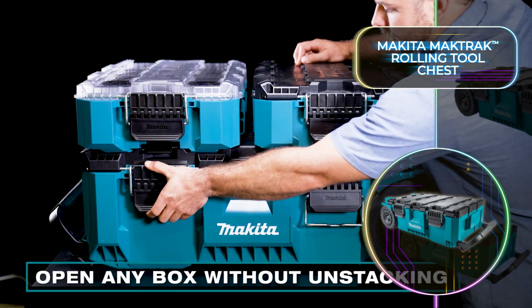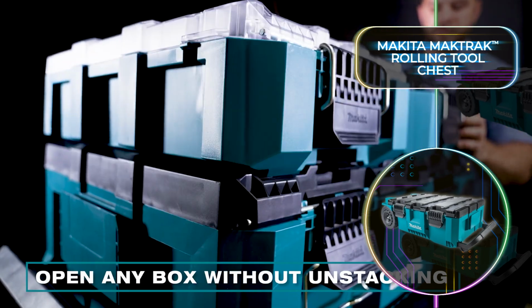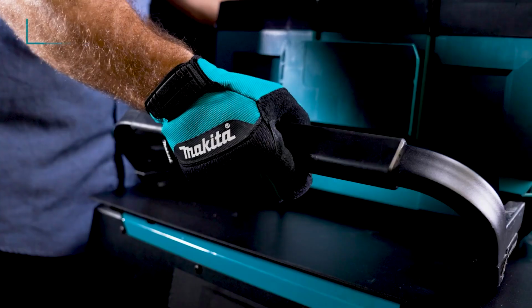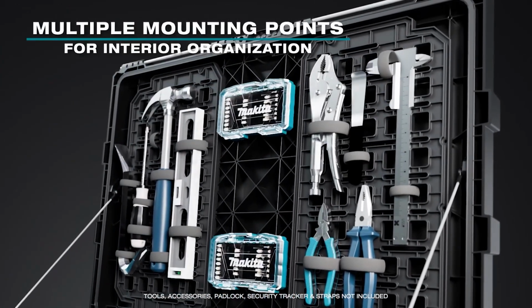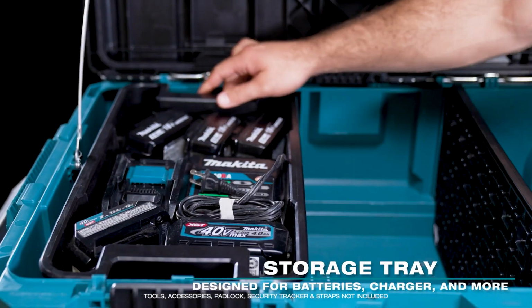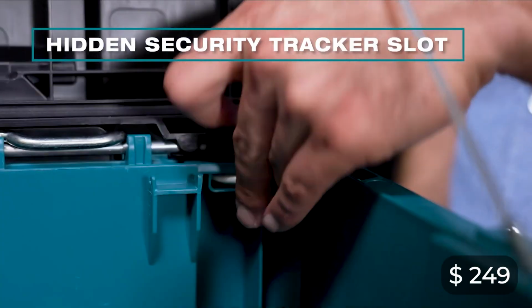Makita also added a host of other useful design elements like a durable impact-resistant copolymer construction, all-terrain wheels, a spacious interior, a removable lid, premium glove-friendly latches, and large retractable handles. It also has several lid mounting points, a MOLLE panel driver, a storage tray for batteries and chargers, and a hidden security tracker slot, to name just a few, which should give you an idea of just how well thought out this product is, for a price of $249.